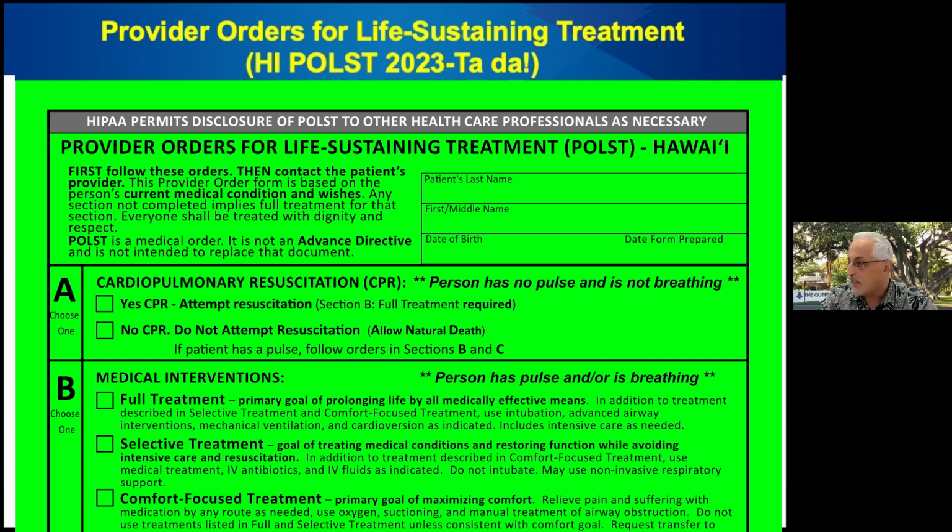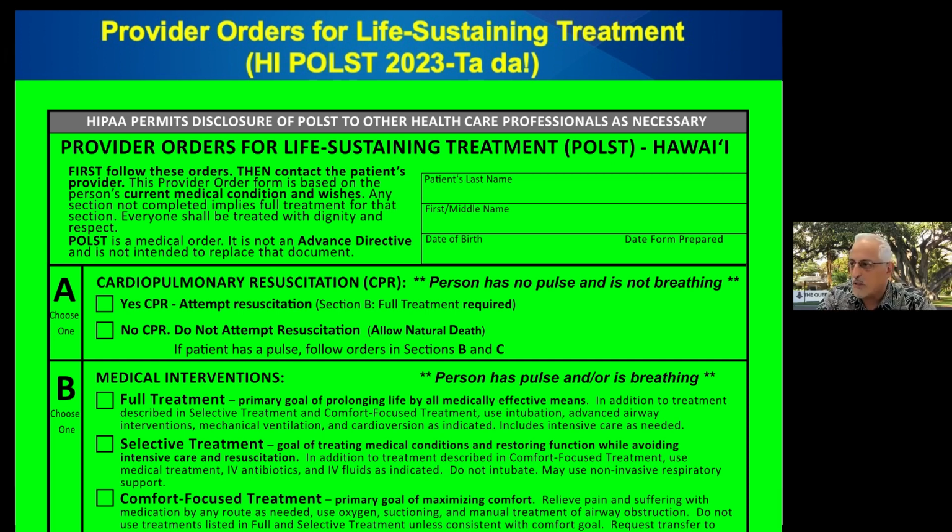So here it is. Ta-da. This is the new Hawaii POLST form. If you just eyeball it, it may not look dramatically different to you, but I'll take some time to go through what some of the changes are.